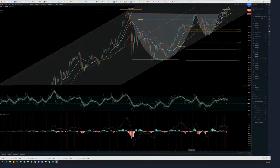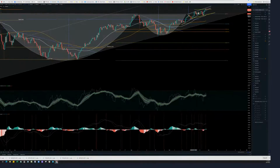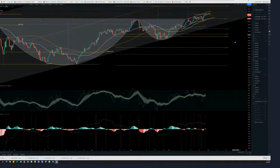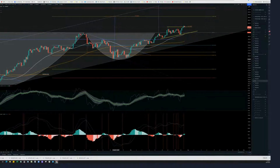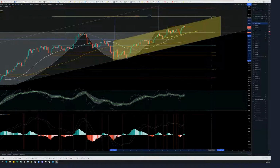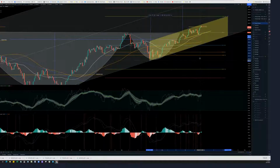So right now, this looks like an ascending wedge, but it could be an ascending channel. You know what I mean? On the small time frame. So you can't rely on this at all. What you can rely on is, in this case, if I was to do anything and just look from this perspective, this could be an ascending channel, really. And then when it breaks this, it goes to the next level.